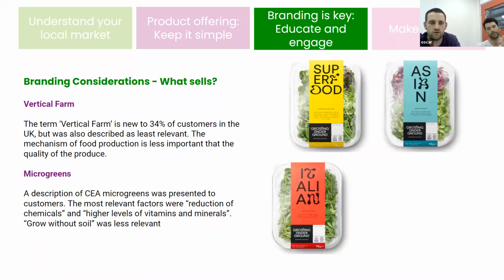So getting across that you're using fewer chemicals, or there are higher vitamins and minerals in the products, or it's grown locally, is more important than messaging around it being grown without soil or grown under LEDs, because that message is less important and sometimes more confusing. What people really want to know is what are the benefits of the product they're buying. And I've just put some punnets here.